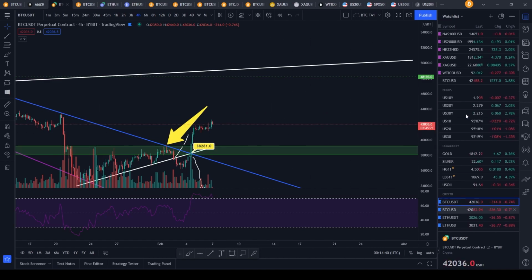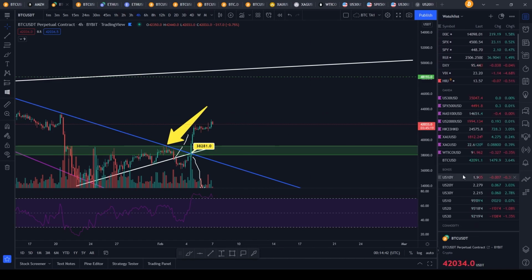And Bitcoin now at 42,000. Let's take a look at oil. Now $91.09. So we'll see how our trade works out. If our trade works out, we're looking to make $5,000 to $10,000 on that trade.